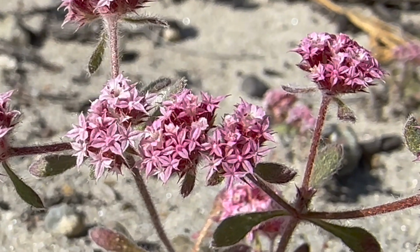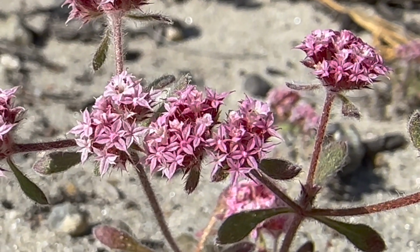Next, we have the Ben Lomond spineflower, a member of the buckwheat family. And look at this thing. It is extraordinarily delightful. It turns the ground pink. This plant is federally listed as endangered, and although at first glance it seems abundant, its geographic range is ridiculously small because it only occurs here in the Santa Cruz Sandhills, which we have learned has experienced a near 50% reduction in acreage.